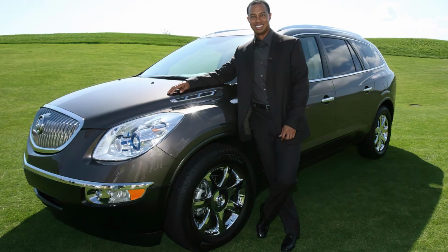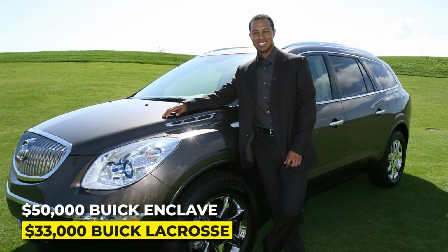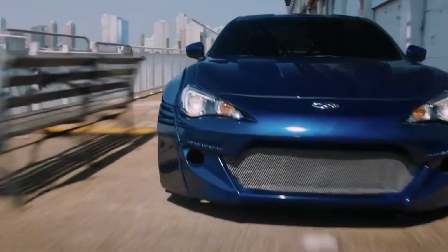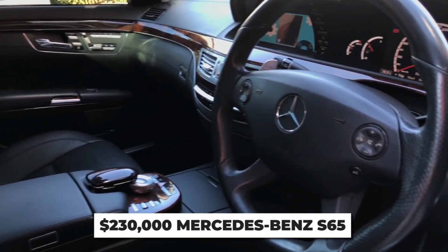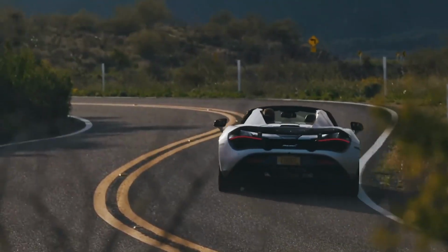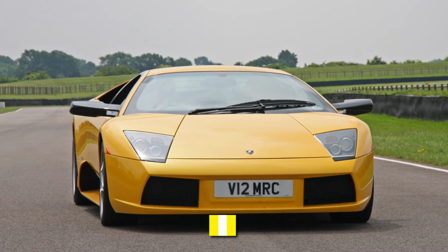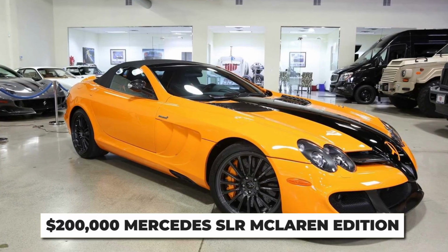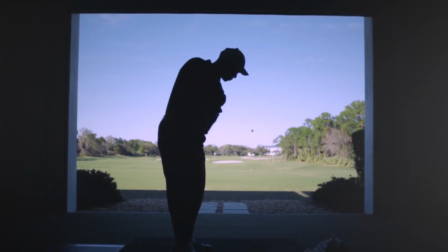Tiger's had a long-term deal with Buick, which is why he's been spotted driving a $50,000 Buick Enclave and a $33,000 Buick LaCrosse, plus the concept Bengal Roadster and the concept Philippe convertible. Don't worry, he has diversified his collection a little. A $90,000 Cadillac Escalade, a $230,000 Mercedes-Benz S65, and a $75,000 Lexus LS460 also sit in his garage. Then there's the top-of-the-range, most expensive cars. We're talking a $448,000 Porsche Carrera GT, a $140,000 Lamborghini Murcielago, and a Mercedes SLR McLaren edition whose customization alone costs nearly $200,000. When you've got almost $1 billion in the bank, a little cash splashing on nice cars barely makes a dent.